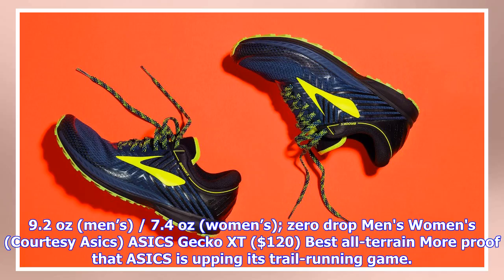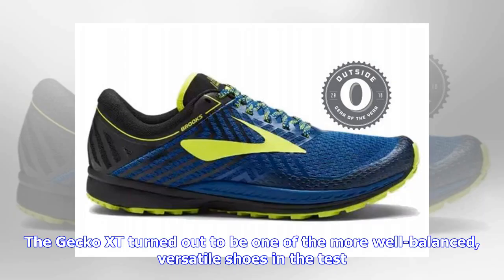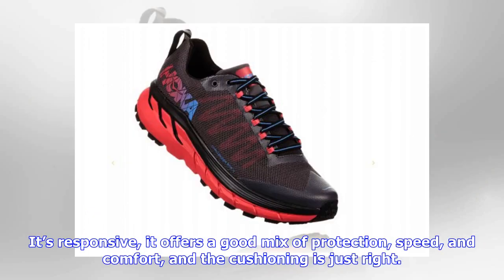9.2 ounces, men's, 7.4 ounces, women's, zero-drop, men's, women's. Courtesy Asics Gecko XT, $120. Best all-terrain. More proof that Asics is upping its trail running game. The Gecko XT turned out to be one of the more well-balanced, versatile shoes in the test. It's responsive, it offers a good mix of protection, speed, and comfort, and the cushioning is just right.